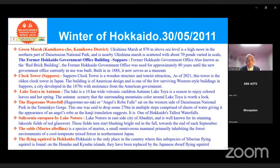I'm sorry, I need to apologize to all of you because I have some vision problem. I'm changing my glasses, so I'm not able to read very small text. What I will do is project each of these smaller slides for a few minutes. Kindly read through this because I'm having difficulty reading. I'm expecting my new glasses to come within a week. So let's take about two to three minutes for you to kindly go through this without my reading it. This is on winter of Hokkaido, 30th May 2011. Kindly take a few minutes, then we'll go to the next slide.